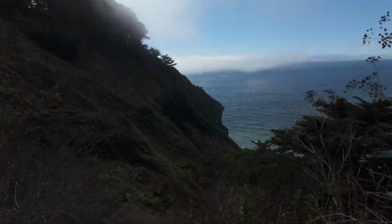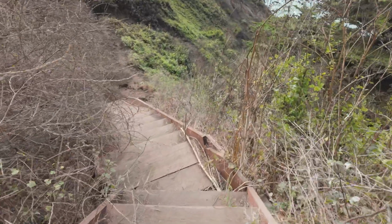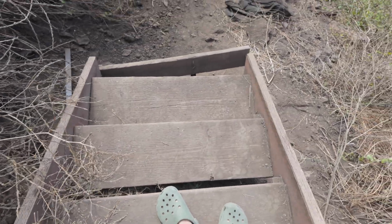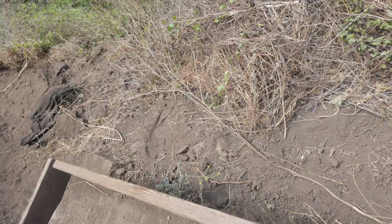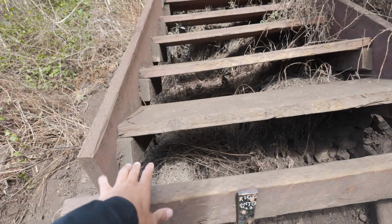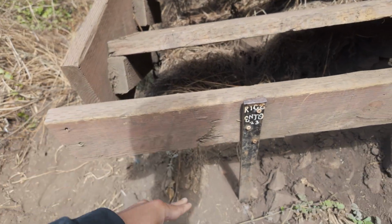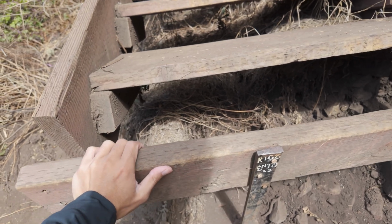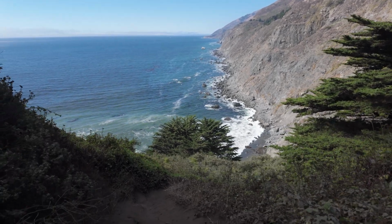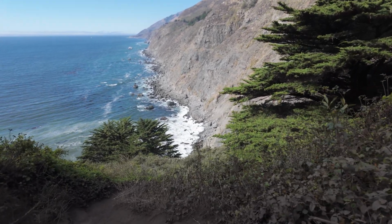Okay, didn't think this would be a very steep hike going down, but it very much is a very steep drop. That's sketchy. What is this? Wow. Okay, guess you just hop off the side. Check this out. That is the trail, or what was the trail right here. This section is now broken, I guess. Kinda sketchy. Whoa, that is a magnificent view waiting for us at the bottom.